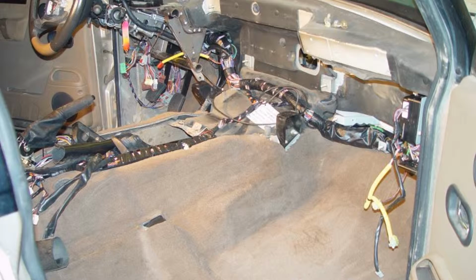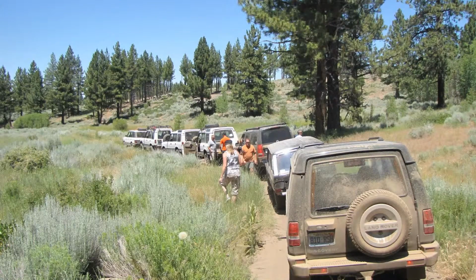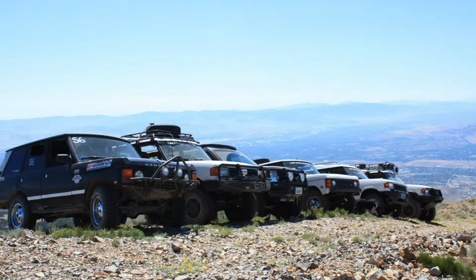Absolutely, without a doubt, we're blessed to have their shop for our Land Rover and Range Rover owners in Northern Nevada. If you have been experiencing a frustration or a lack of quality, or if you've had multiple attempts to fix the same problem at another shop, Land Rovers and Range Rovers are really specialized vehicles, and to have somebody that is focused on them day in and day out is a real advantage.